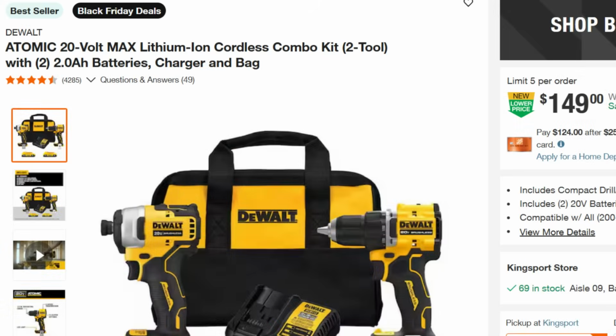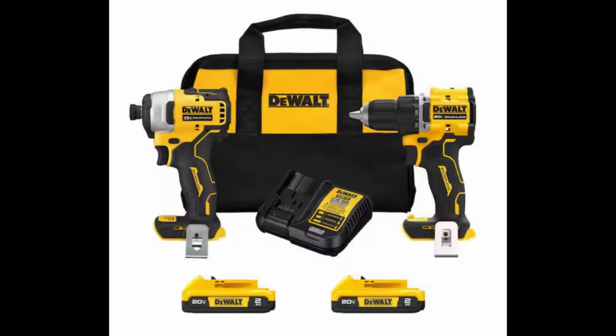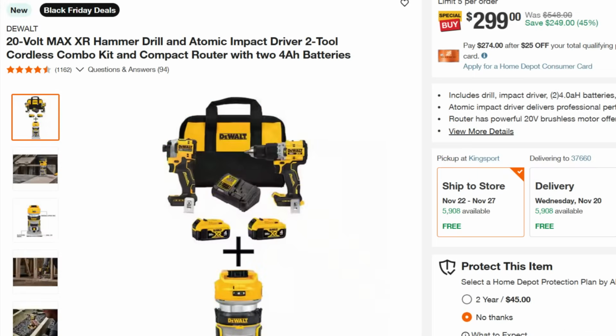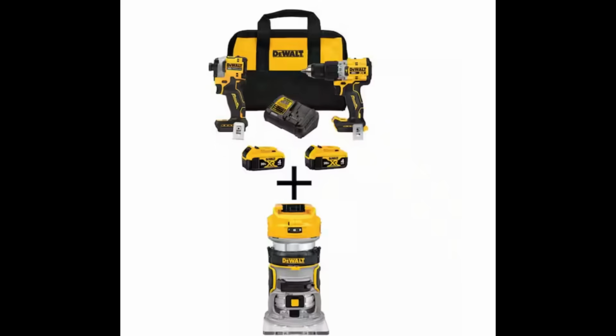So up next in the DeWalt line, we have the Atomic 20-volt drill and impact driver set. Of course, you get 2 2 amp hour batteries, charger, and the bag. This is $149. Now, these Atomics are supposed to be more compact without sacrificing the power. So if you're looking for something a little on the smaller side, but with still the same amount of power in it, go check these out. Also in the DeWalt brand, we have the 20-volt max XR hammer drill Atomic impact driver. Also, this comes with a cordless router, which I think is a great deal at $299. You also get 2 4 amp hour batteries, charger, and the bag. So with $299, I would jump on this deal especially if you're into the DeWalt brand.